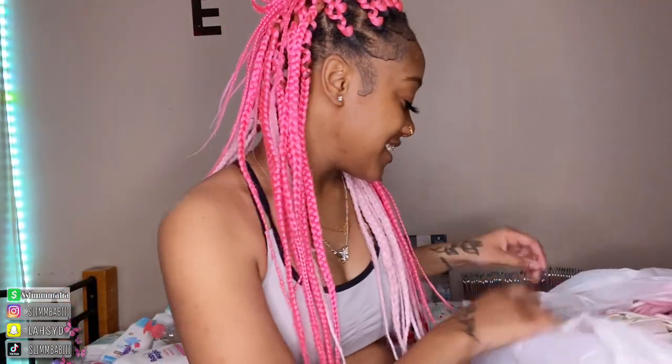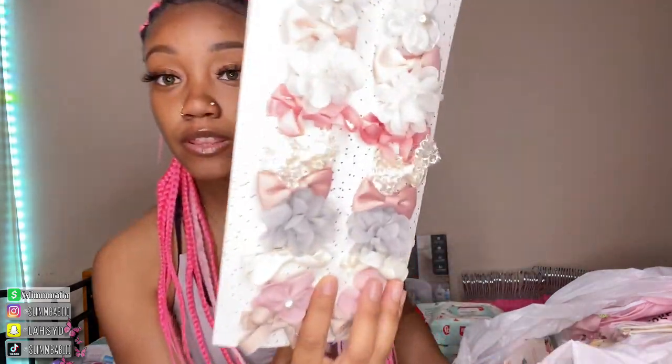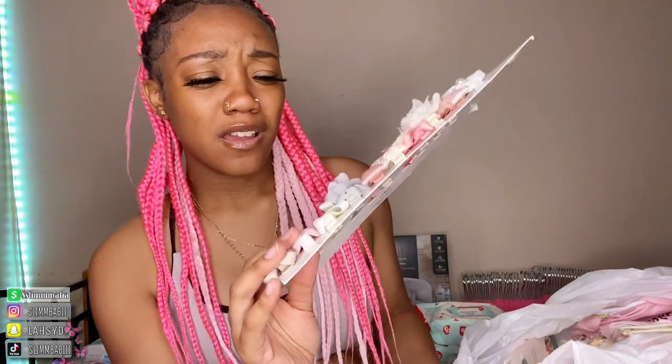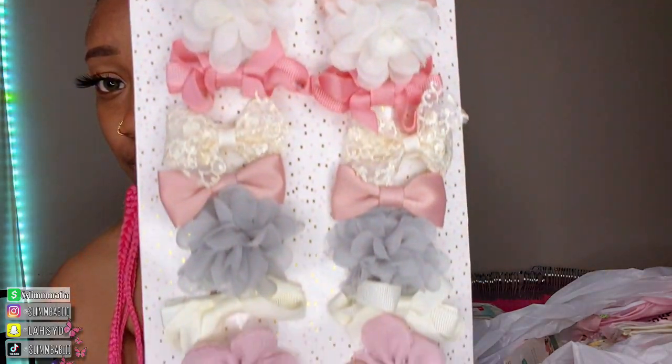Right here, get down here. We got 1 bag left. So let's start off with these. These are the hair bows that I got. I'm not sure how much these were because they don't have a price on them. But this is what they look like.